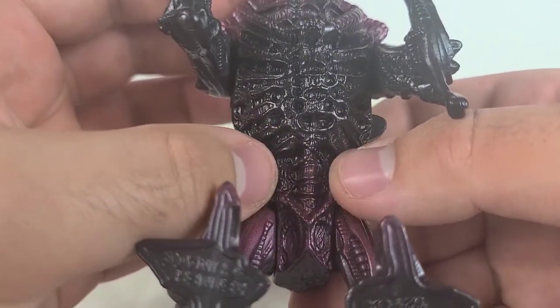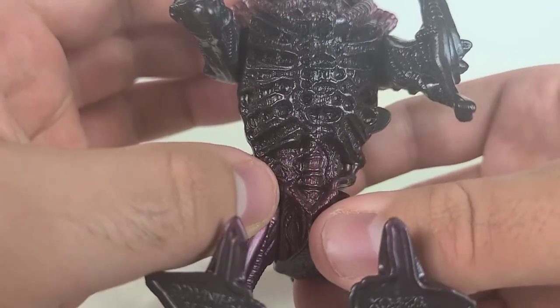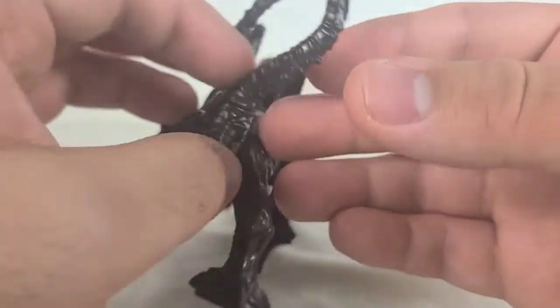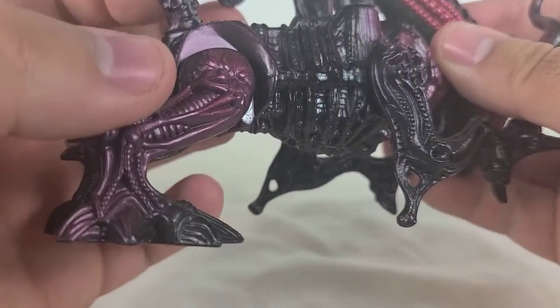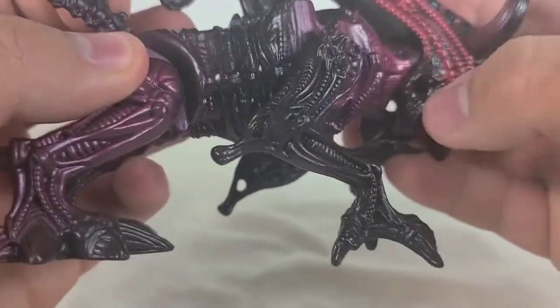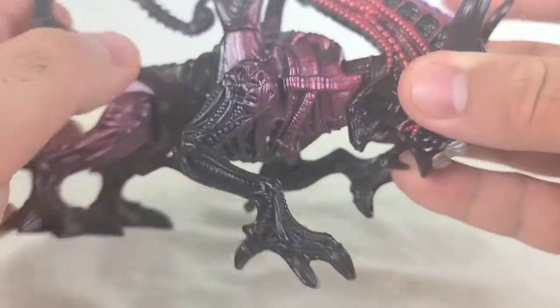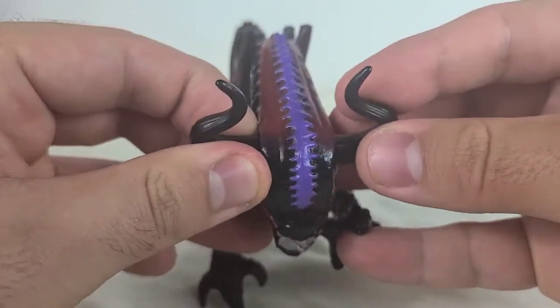Kenner, like I said, did a really good job on the realism of a lot of creatures they made in various toy lines. And on the back here, we got more of that nicely sculpted detail. And overall, this is a fantastic figure that Kenner made back in the day.